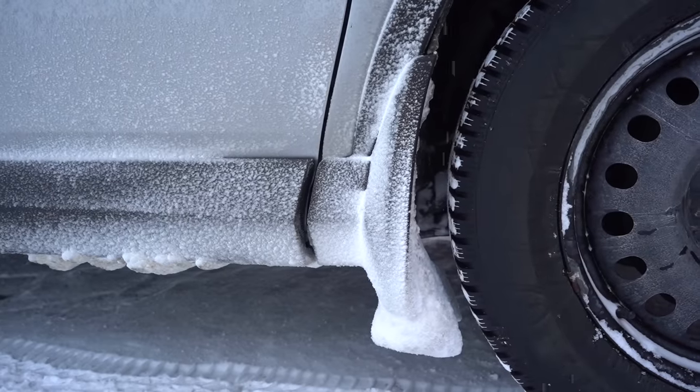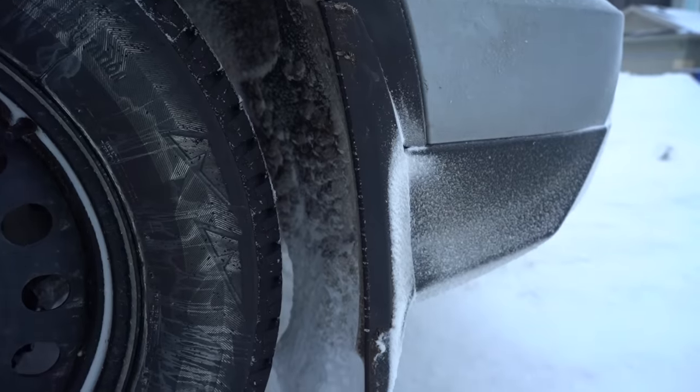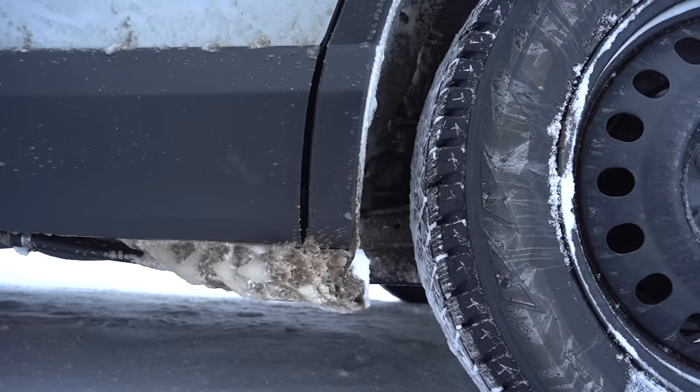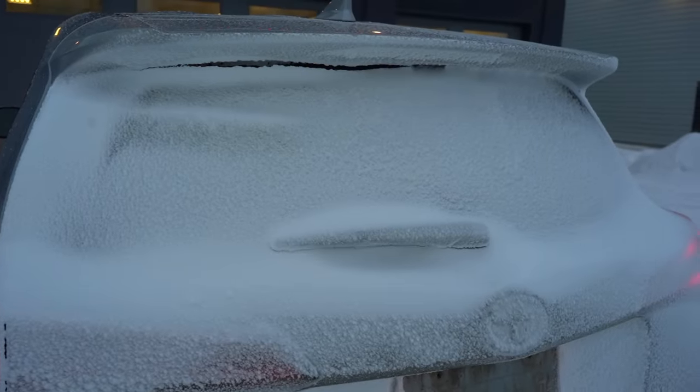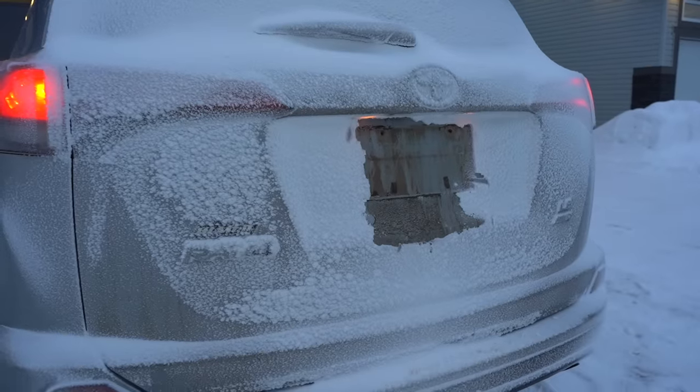Now, the vehicle I've got for you today is a 2016 Toyota RAV4 that just rolled in off the farm, and as you guys just saw, the inside of this vehicle is a horrendous mess. Okay, well, taking a quick look around, and it looks like the RAV was peppered with snow on the way into town today, as the wheel wells are full and the whole back end is covered, though it does look like it's pretty dirty underneath there.